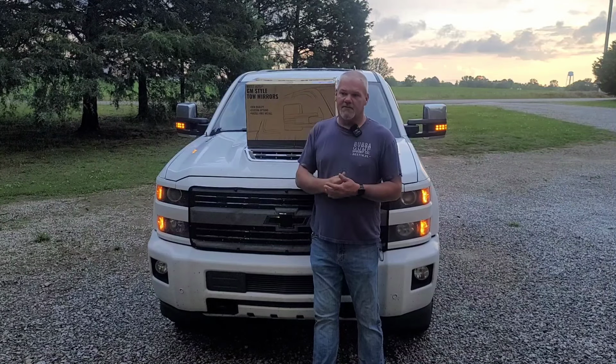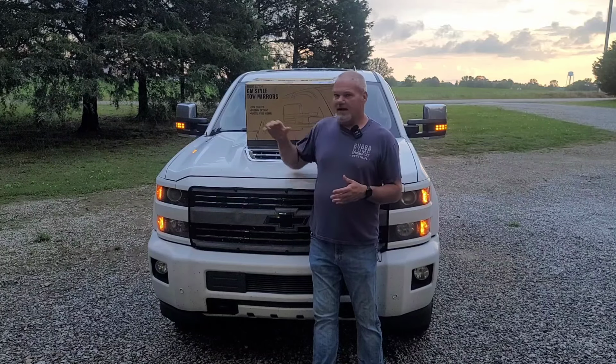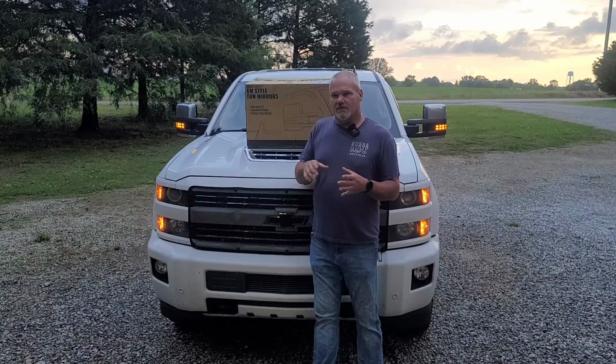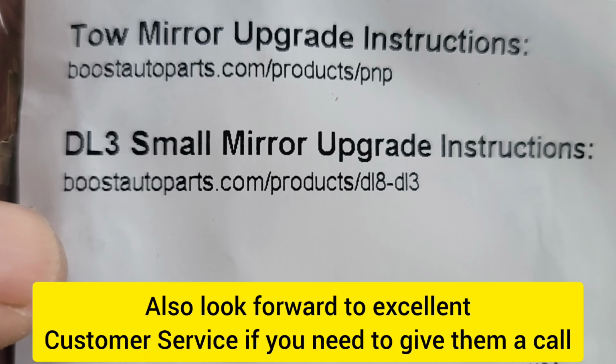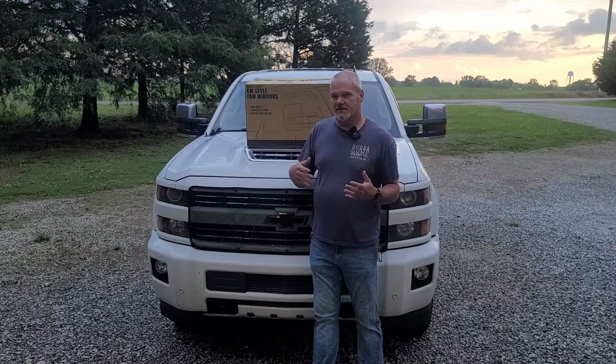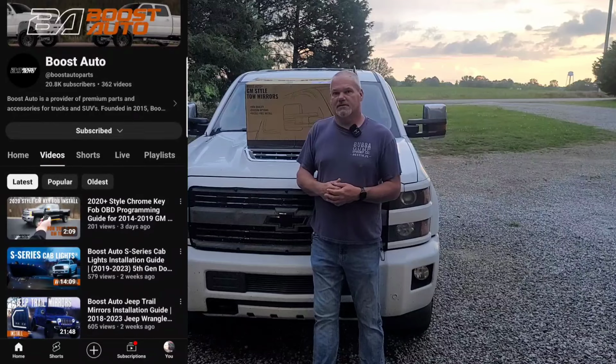Now, if you've never bought from Boost Auto before, something I can tell you to expect: I haven't opened this box yet, but whenever I cut it open, if there's wiring that has to be done, there will be a card in with that wiring, and you can type in the web address on that card, and it will take you to the video that shows you how to do your wiring modification. So much better than traditional instructions. I'm not much of a reader. I'm more of a see it and do it, hands-on kind of person, and that helps me so much with installs. That's why we have YouTube.